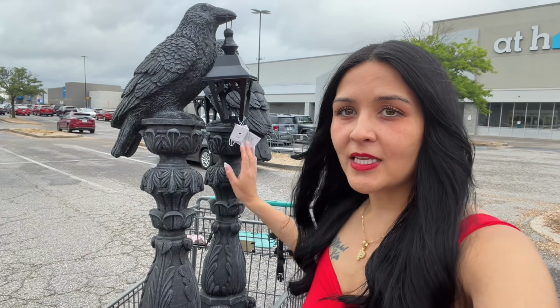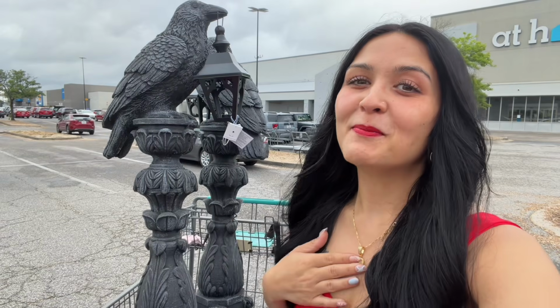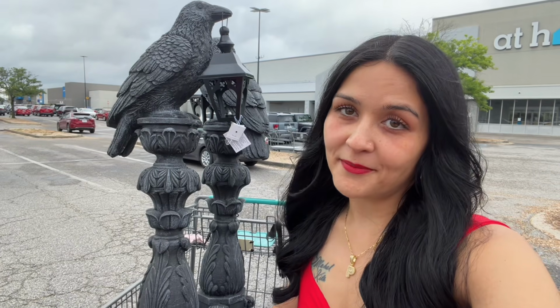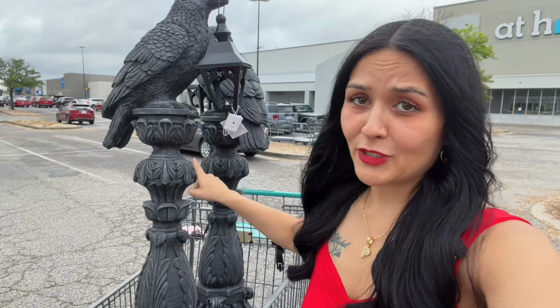And as you can see, I did find the crow statues and I did secure them. I'm so excited. I have been wanting these since last year and I have never seen them in person until now. These things are pretty expensive. They're $130 each. This and then the big witch I bought from At Home 8 days ago.